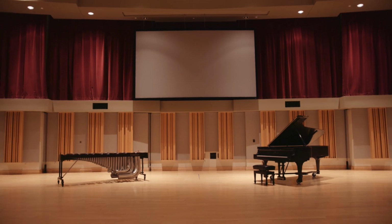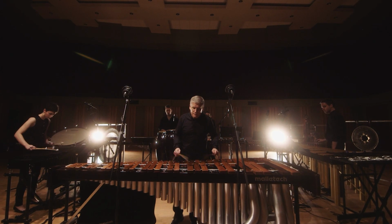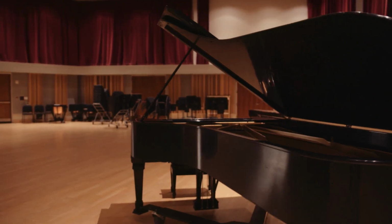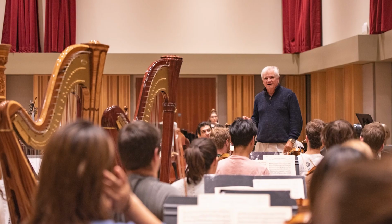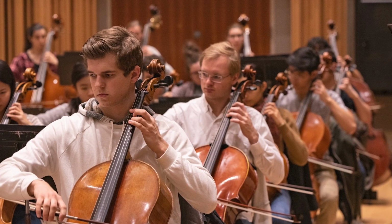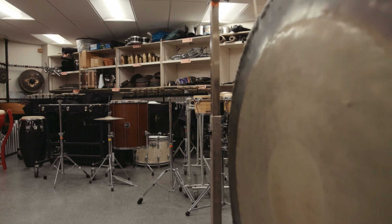This is East Wing 415, our large ensemble rehearsal and recording space. Our 4 large ensembles rehearse here on a weekly basis, including our 2 symphonic orchestras as well as our 2 wind ensembles. Additionally, a large portion of our percussion equipment is located in a room just outside of this hall.